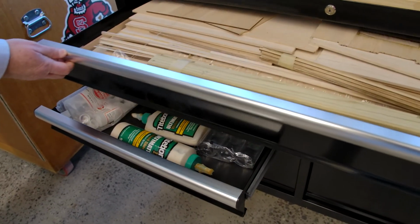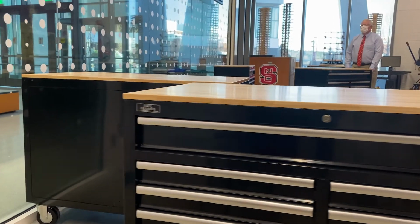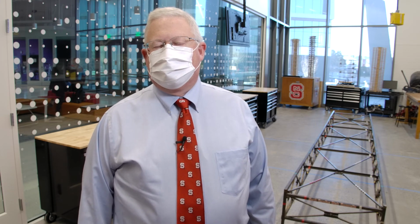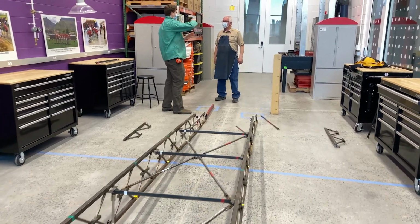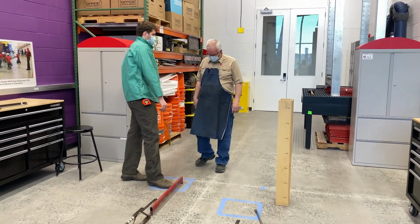So they can be set up for individual groups, they can be assembled into a large area for the concrete canoe mold, or they can be pushed aside and make room for the steel bridge competition that you see behind me. We are very fortunate here to have the large windows, which provide a very wonderful opportunity for natural light, and that too provides a window into the space and the functions that we'll be doing in here to hopefully inspire other students to look into a degree with civil construction and environmental engineering.